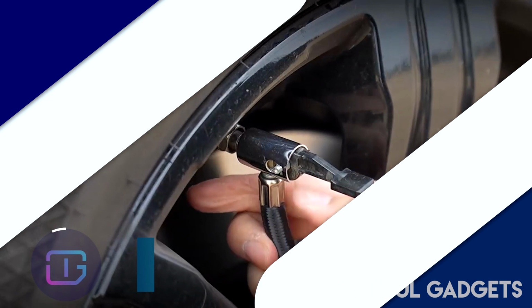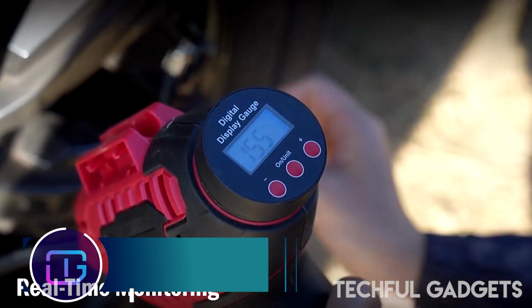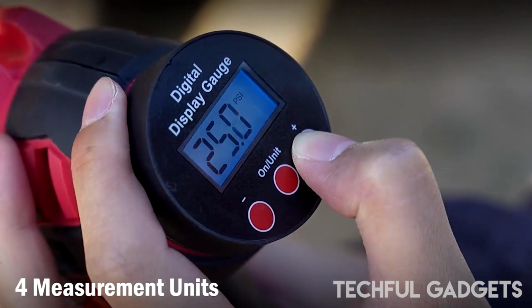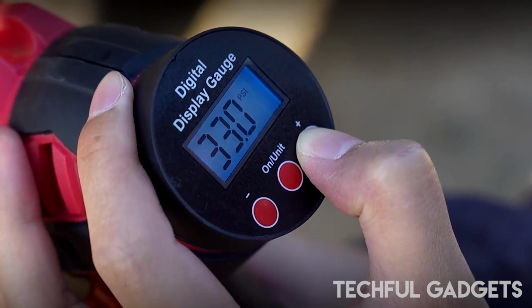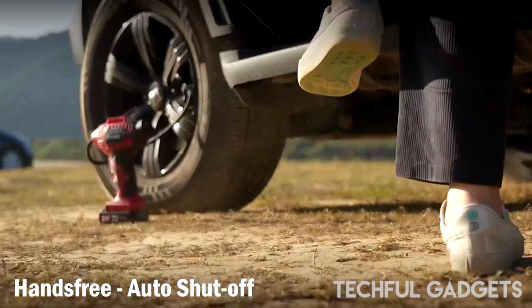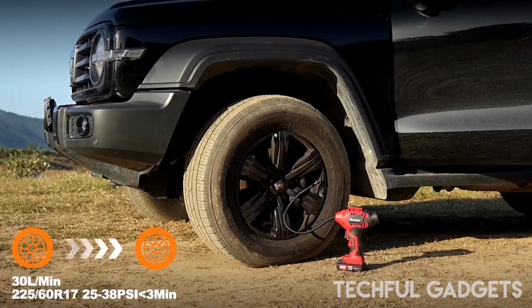Avid Power Cordless. Experience simplicity and functionality with the Avid Power car air pump, offering peace of mind with its auto shut-off function. Simply preset your desired pressure level and begin the inflation process. The car air compressor automatically shuts off once the desired pressure is reached.